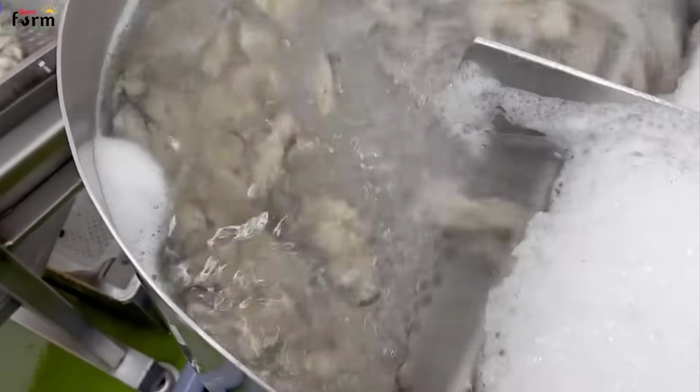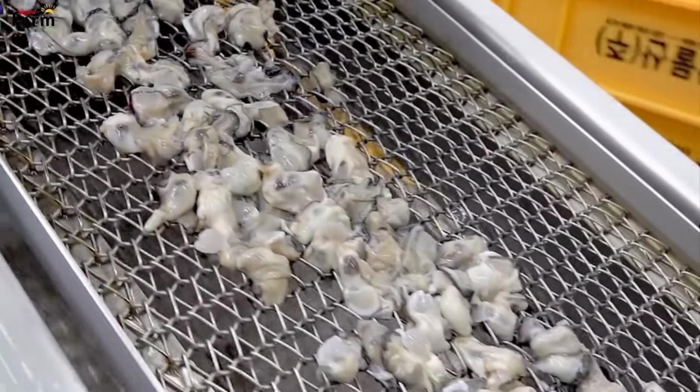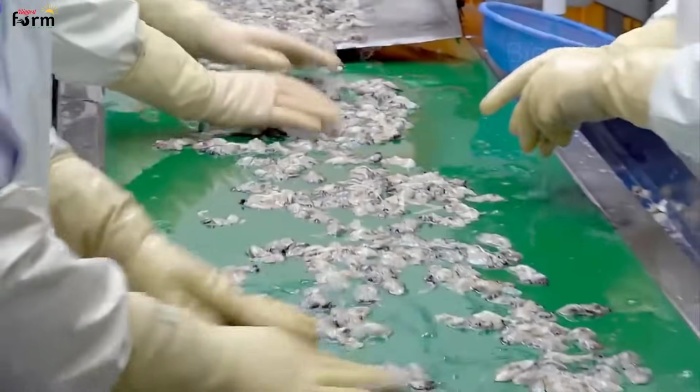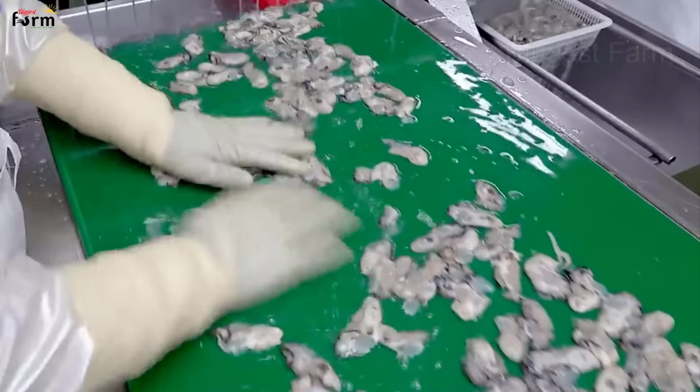In many other places, consumers prefer fresh, unprocessed oysters. So, after being cleaned, oysters are canned and put in refrigerated trucks to be transported to restaurants to be delivered to consumers.